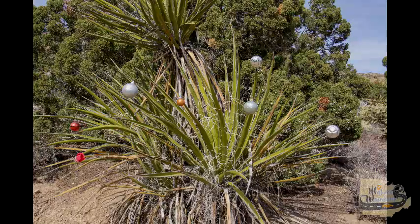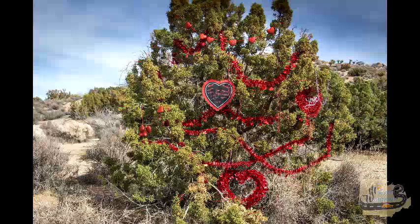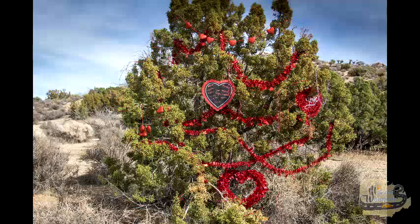It's just before Valentine's Day, and this Valentine tree looks freshly decorated. Of course, the Bureau of Land Management has a take out what you bring in policy, so decorating the trees is prohibited. Apparently, every now and then they clear off the trees, only to find them soon decorated again.